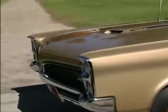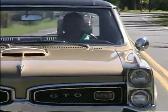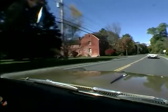I guess people recognize me by this car in the area. Being a teacher, all the kids recognize the car, and it's kind of neat.